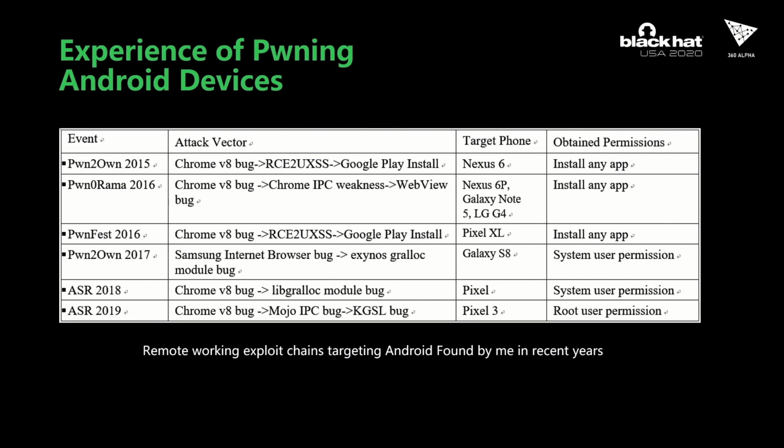In Mobile Pwn2Own 2017, I found a Galaxy S8 with 2 bugs, an OOB access bug in Samsung Internet Browser and a use of unmapped vulnerability in Samsung Exynos GR-Lock module. I can get a reverse shell with system user permission through this exploit chain. In 2018, I found a Pixel phone with 2 bugs. A V8 engine bug is used to get RCE in the sandboxed render process.